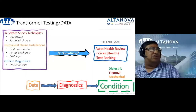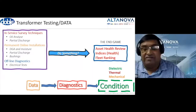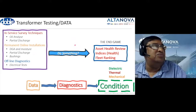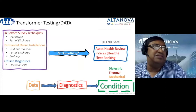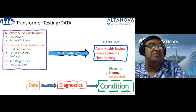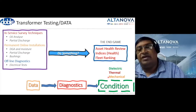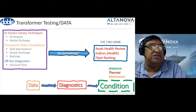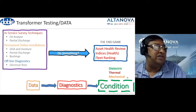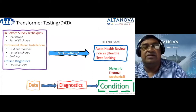Okay, so just to recap, we have the data from the electrical test. We're going to do something, which is the diagnostics. And we eventually want to come out with a model, or the condition of the transformer, based on its dielectric, thermal, and mechanical condition. Why? Because all the faults that the transformer sees will be fitted into one of these classifications.